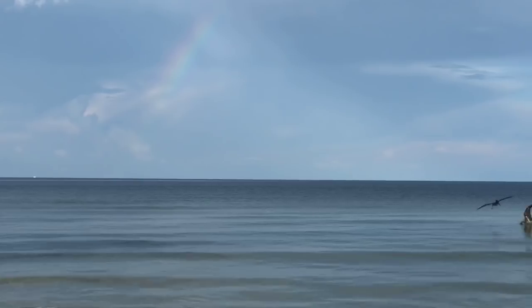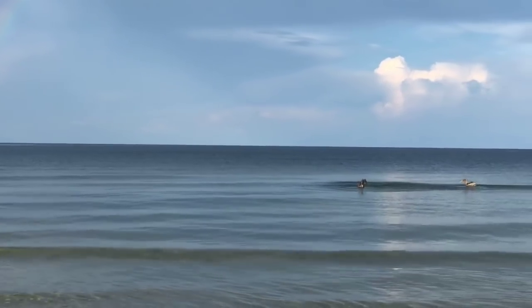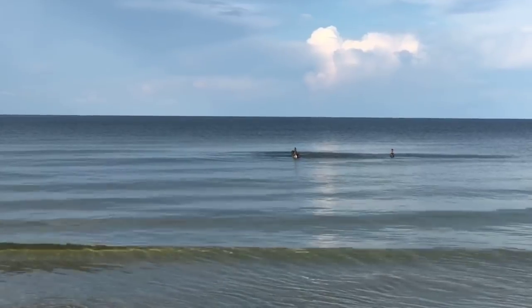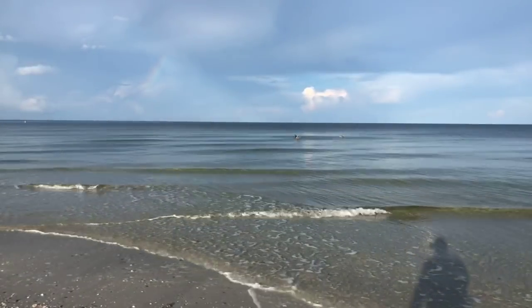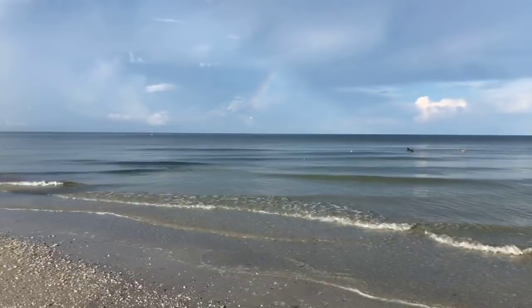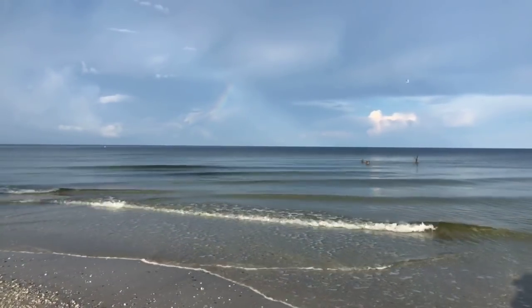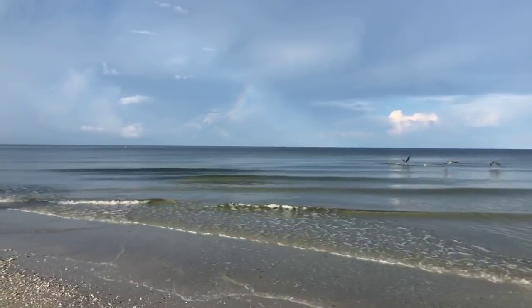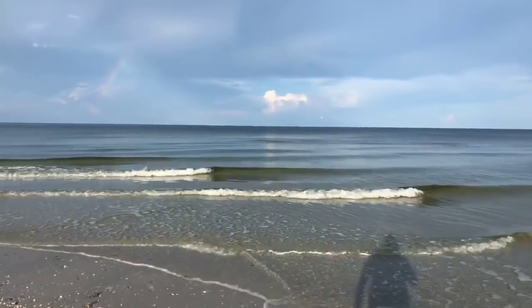Some pelicans flying by, crashing into the water. Beautiful out here. Just a little tiny piece of a rainbow up there. Really hard to see. One of Roy's favorite things, rainbows in the morning out there in the Gulf.